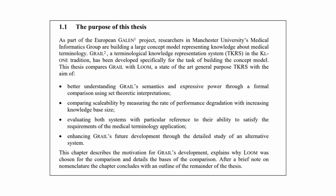So what is a terminological knowledge representation system? The idea is that what's being represented is some sort of terminological knowledge, and here it's medical terminology. So this thesis does a comparison of Grail and Loom. Why does it do the comparison? Well, to get a better understanding of Grail's semantics and expressive power through a formal comparison using set theoretic interpretations.